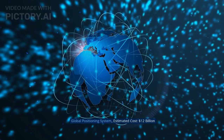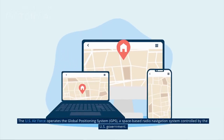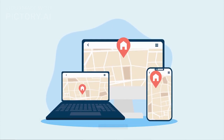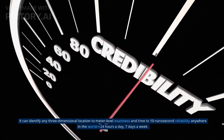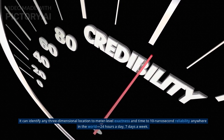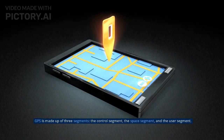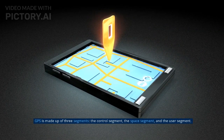6. Global Positioning System, estimated cost $12 billion. The U.S. Air Force operates the Global Positioning System, GPS, a space-based radio navigation system controlled by the U.S. government. It can identify any 3-dimensional location to meter-level exactness and time to 10 nanosecond reliability anywhere in the world, 24 hours a day, 7 days a week. GPS is made up of 3 segments: the control segment, the space segment, and the user segment.